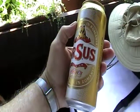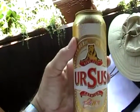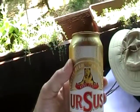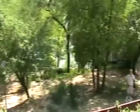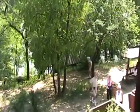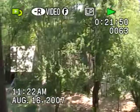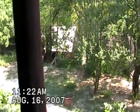And here is the Romanian beer. In Romania, Ursus, with a beer, must mean beer. Beer club. And we're sitting on a balcony here in the park still, overlooking the area. Beautiful lake. We just saw a boathouse. Some more of those baskets for containing dirt. There's another one down there.